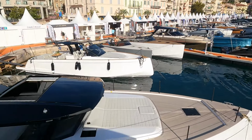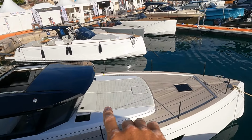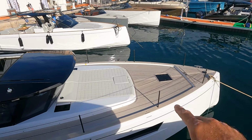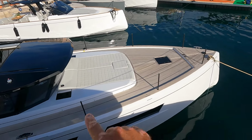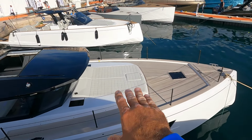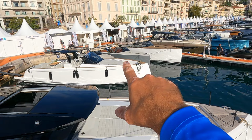I had to come up here to get another good view of the bow and the sunroof so you can see from above. Now this is the new bow feature of the 52 GT. It's closed off. You still have plenty of walking space and entertaining space up here. Huge sun pad, much larger than the other vessels.